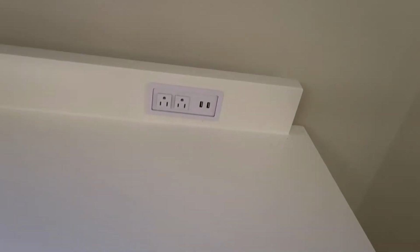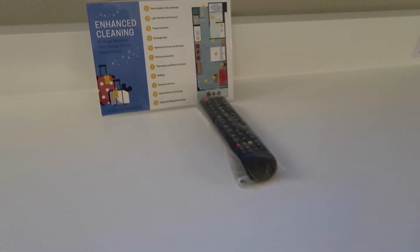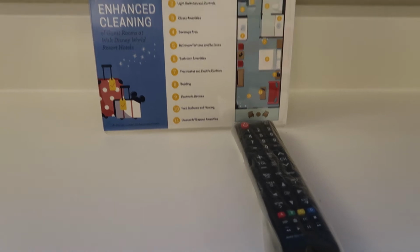This is the bathroom door. It completely slides shut to give some privacy to the bathroom, and then slides back open. Big TV, some hooks to hang towels, clothes, hats, lots of drawer space, more USB ports here on the little armoire, 3 drawers, and then under here is a safe and extra pillows and the Bible. They have this little sign about enhanced cleaning, which we appreciate. I will also bring our Lysol and spray down the high touch areas.